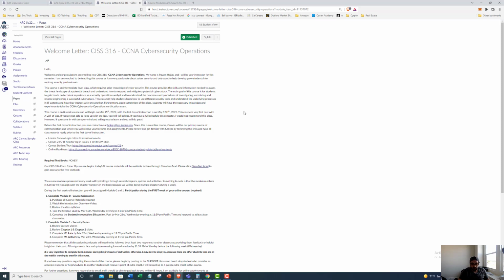This class will help students learn how to use different security tools, which is very big, because a lot of people take some of these security classes, but they don't have the technical knowledge and hands-on keyboard experience. In this class, you actually get to use those tools in a controlled environment, and you get to understand the underlying processes in IT systems and how they interact with one another.